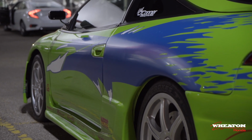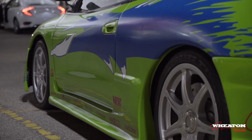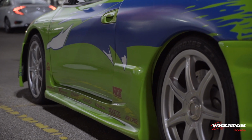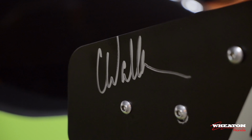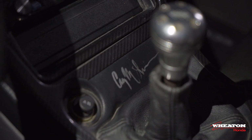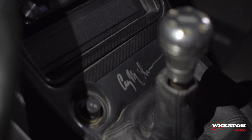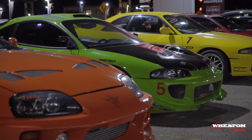And actually this replica is one of the best replicas in the world. The wing is signed by Cody Walker. You wanna come see it? That's Cody Walker, Paul Walker's brother. That's Cody Walker's signature. And inside the car, we have the signature of Craig Lieberman. He helped with the production of the cars in the movie. Yeah, he built the cars for the movie.